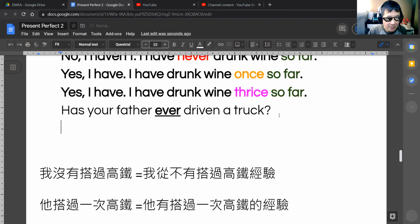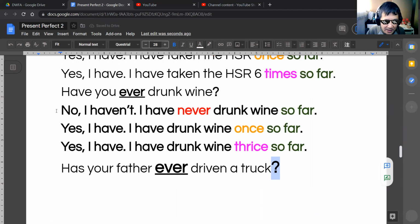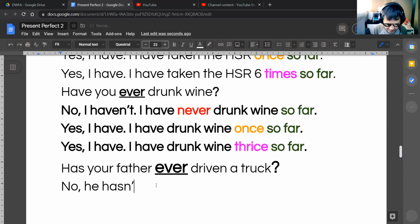Has your father ever driven a truck? Ask him. And notice, again, the question requires that you use ever, right? The ever goes with the question. Remember that. It only goes with the question. It doesn't appear in the answers at all. So has your father ever driven a truck? Let's say no. No, he hasn't. He has not, depending on your preference. No, he hasn't. He has never. Remember, never means not one time, right? He has never driven a truck.